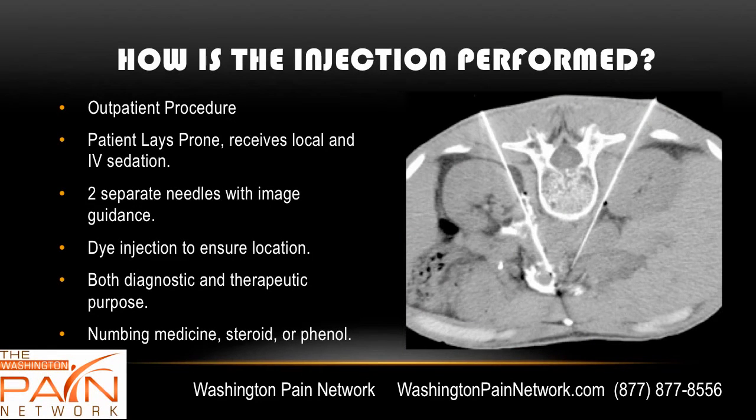This is an outpatient procedure. The patient lays prone on their belly on an X-ray compatible table, and local and IV sedation is typically used. Now, as you can see in this CAT scan, there's actually two separate needles that are usually used going through the back, down around the spine. There's the spinal cord back here. So you miss all of that, and it goes into this area where the celiac plexus is.